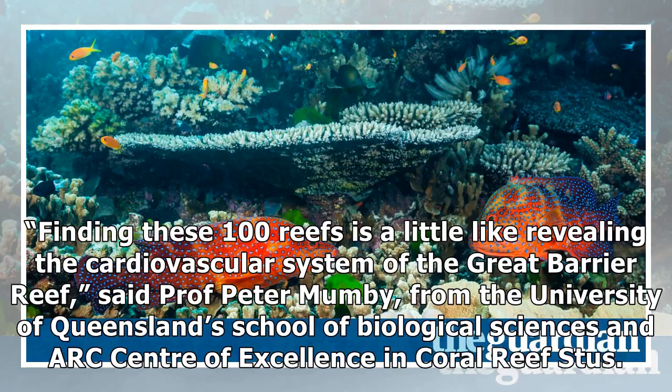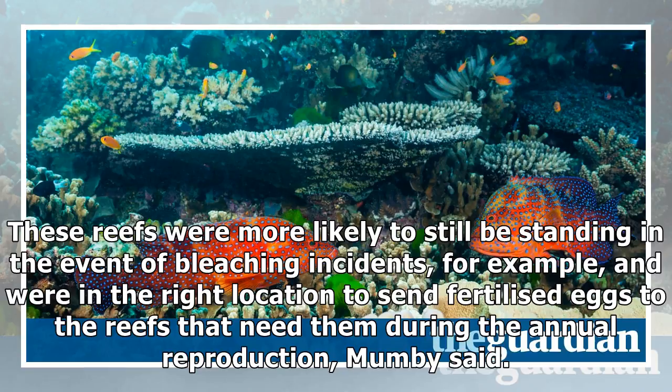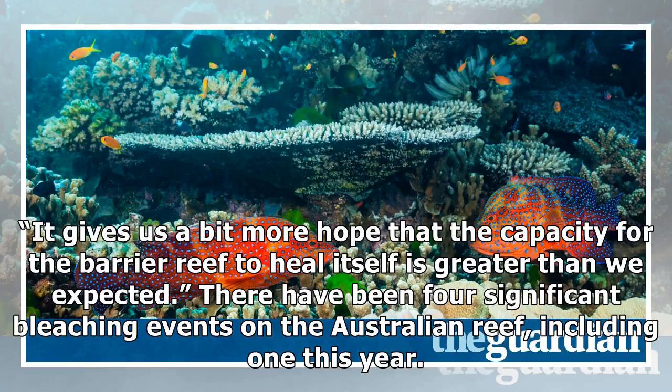Finding these 100 reefs is a little like revealing the cardiovascular system of the Great Barrier Reef, said Professor Peter Mumby, from the University of Queensland's School of Biological Sciences and ARC Centre of Excellence in Coral Reef Studies. Researchers had strict criteria. The reefs must be consistently well connected to other reefs through the constantly shifting currents, be less likely to suffer a coral bleaching event and be less susceptible to crown-of-thorns starfish outbreaks. These reefs were more likely to still be standing in the event of bleaching incidents, for example, and were in the right location to send fertilized eggs to the reefs that need them during the annual reproduction, Mumby said.